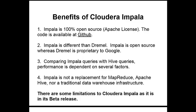When comparing Impala queries with Hive queries, performance is dependent on several factors. Number 1, hardware configuration. Impala is generally able to take full advantage of hardware resources and specifically generates less CPU load than Hive, which often translates to higher observed aggregate I/O bandwidth than with Hive. Impala, of course, cannot go faster than the hardware permits, so any hardware bottlenecks will limit the observed speedup. For purely I/O-bound queries, Cloudera claims performance improvement in the range of 3 to 4 times.